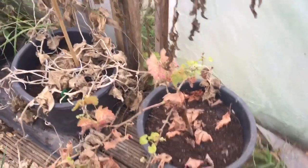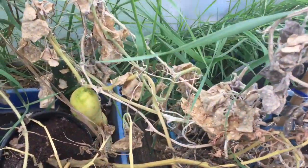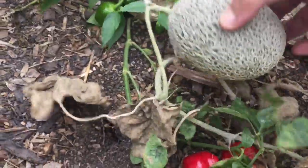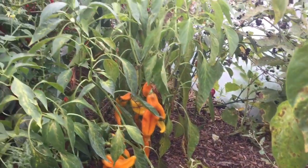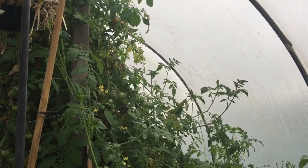And this is the grape. I'm going to move this grape outside. No, can't go outside. This is cucumbers, which is just totally all died. There's a big cucumber in there. This is the melon that have also suffered, but there is a melon, and there's 3 little ones here. We look into the peppers. At least I can grow peppers in the polytunnel, as well as tomatoes. Can have a lot of tomato plants to cut down.